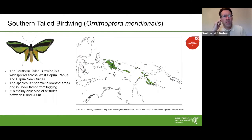The southern-tailed birdwing has been assessed as near threatened. This species is widely distributed across lowland areas of West Papua and Papua New Guinea. The relatively localized threat of logging is likely to divide the range of this species into more than 10 localities. This species overlaps again with a number of other birdwings and has a relatively wide if fragmented distribution.